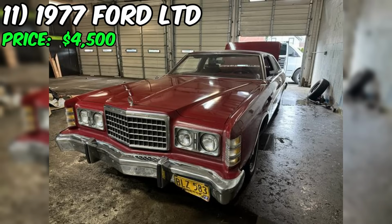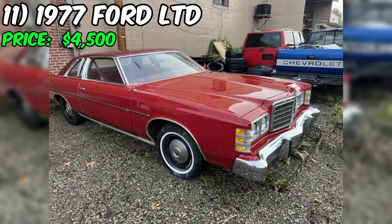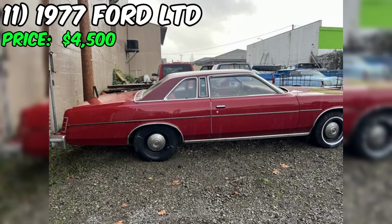Now, I know what some of you might be thinking. If this car is in such great shape, why hasn't it been started in about a year? Well, there could be a number of reasons for that. Perhaps the seller simply hasn't had the time or need to drive it, or maybe they've been saving it for a special occasion. Regardless, it's important to keep in mind that any car that's been sitting for a while may need some minor maintenance or repairs to get it back on the road.